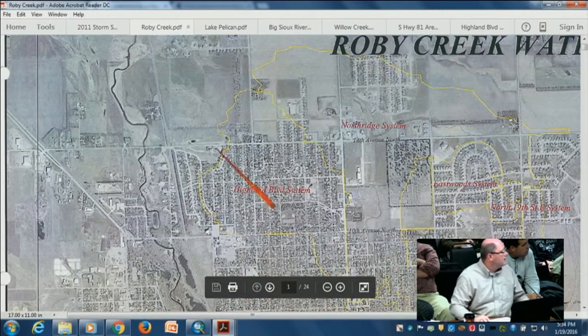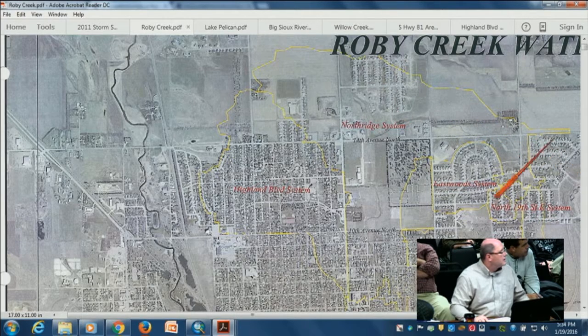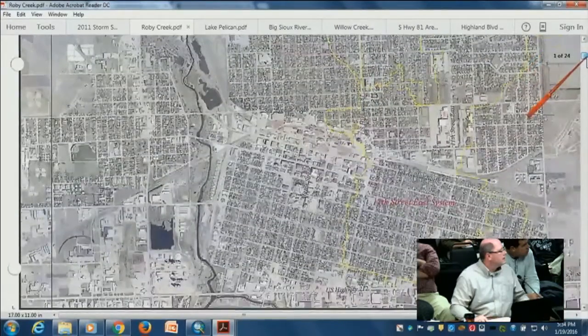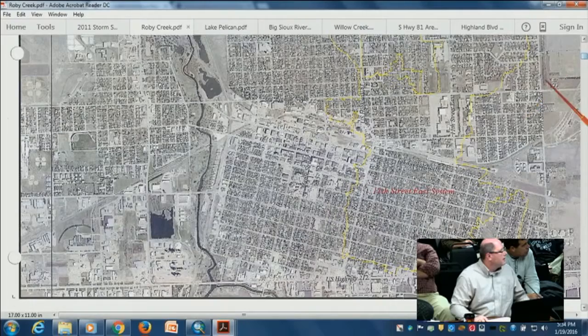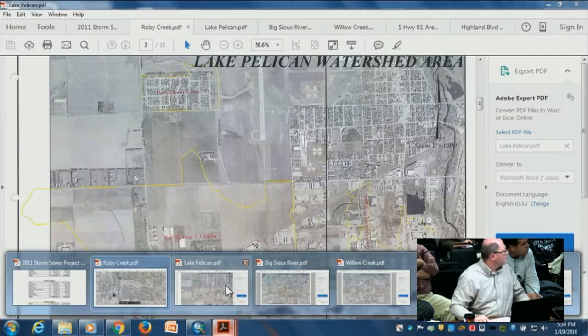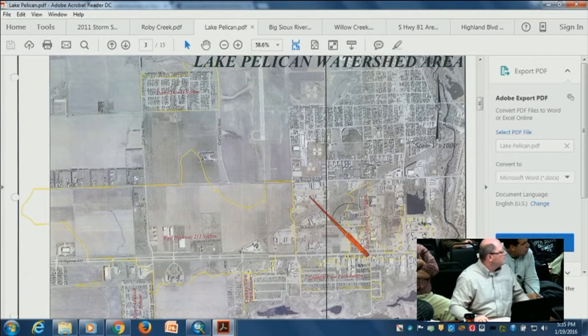Of course, that's the center of the city. It does include all of North Ridge. It does extend slightly to the east of 19th Street, and then ultimately it outlets past the mall down in a man-made channel, essentially from that point down to the Big Sioux River.